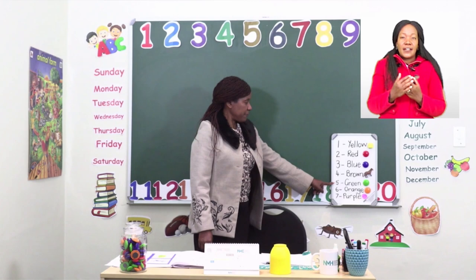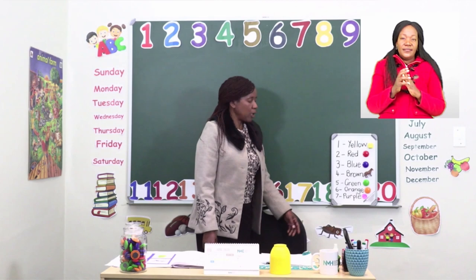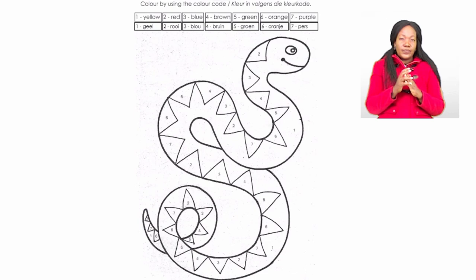Number 5 must be colored in green, and that is color green. Just like grass, the leaves of the trees are also green. Let's look at page 22 of our booklet.